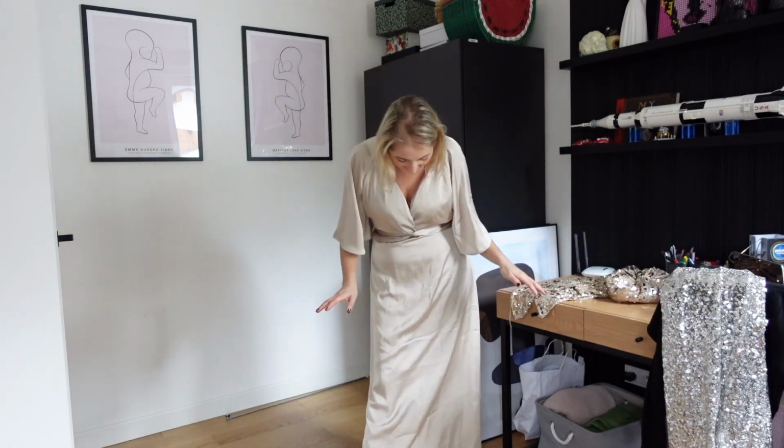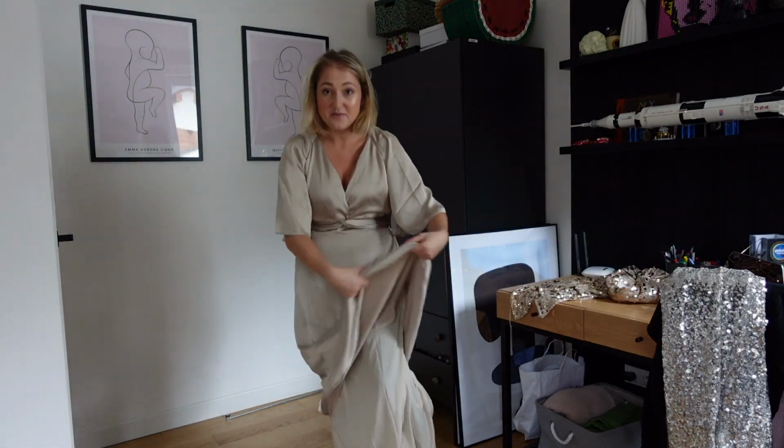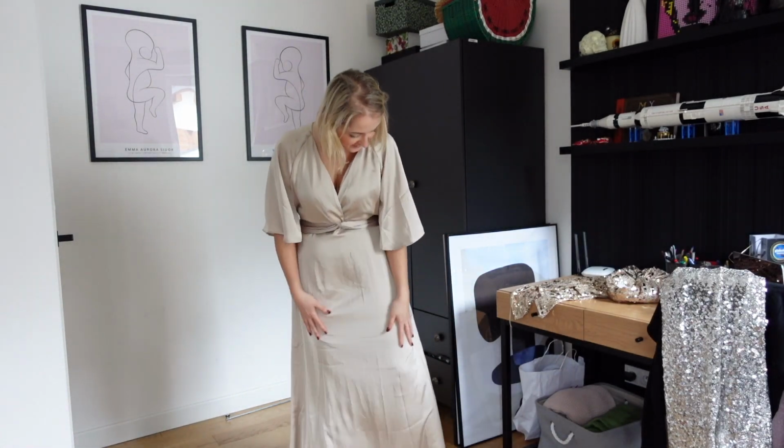I feel like I can run after my kids. I feel like it hides my tummy quite well. And I just love this dress. I have nothing bad to say about this dress. It is lined as well. So I feel like once I steam it, it shouldn't crumple up as much.